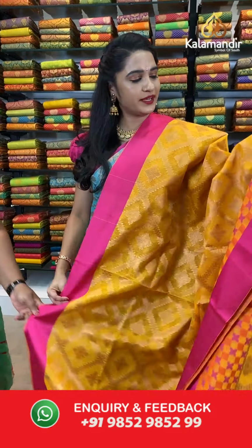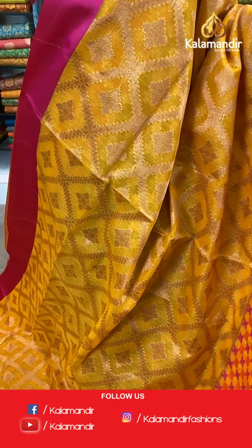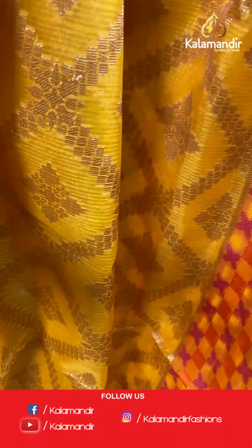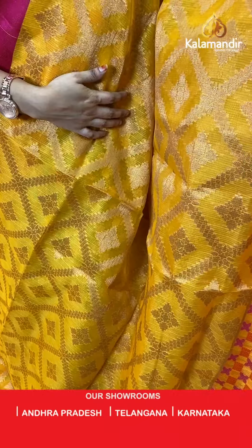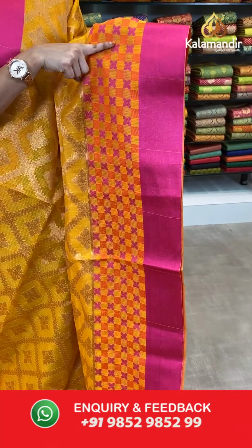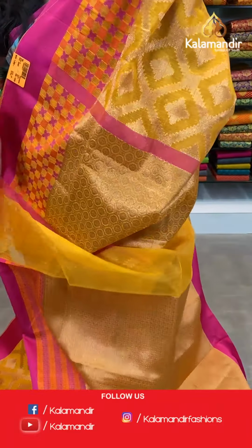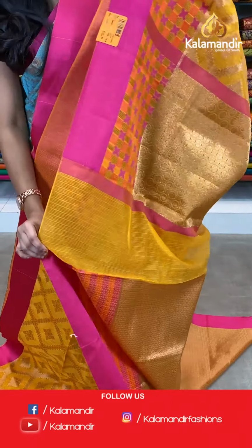Let's see another saree. Wow, the very traditional combination, mustard and pink color. And all over the body, diamond weave along with geometrical diamond booties in golden zari. And here comes the border, contrast plain border along with thread weaving blocks and florals. And here comes the pallu, we have got a circle brocade pallu, intricate circle brocade pallu in golden zari.